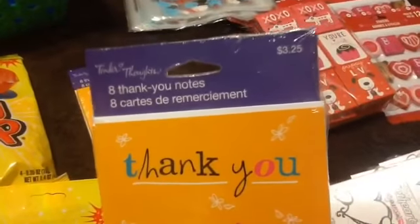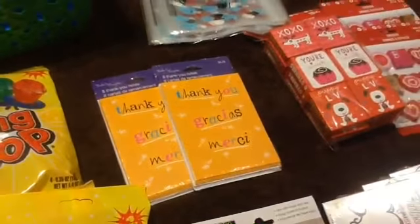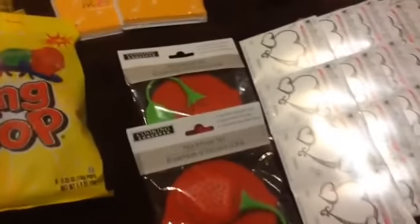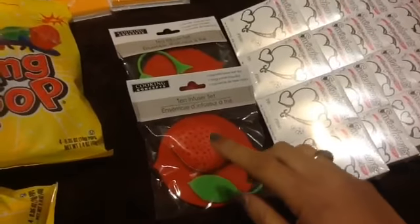And if you look at this, this is $3. This was $3.25 at a different retail shop. So, I mean, really 8 cards blank with envelopes. That's a pretty good deal. For $1, can't beat that. Okay, I about fell over when I found these.